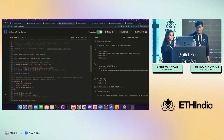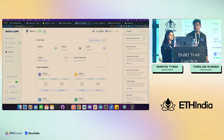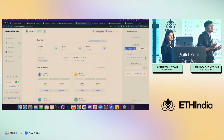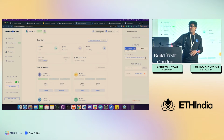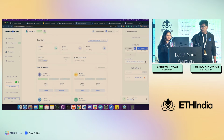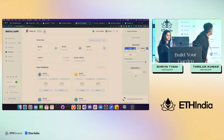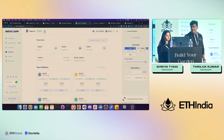So now, what I'll do is create one more DSA on our main application to get started with the leverage strategy. So this is how I'll be creating it. I'll be just calling the new function over here, and then it will create a new DSA for me. So the new DSA is this, actually. This is the ID, so you can see the ID over here. And this is my DSA address.